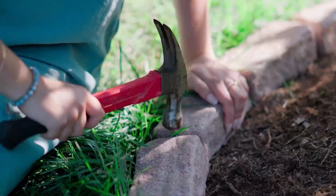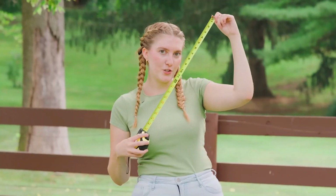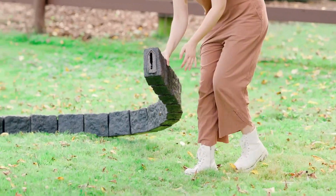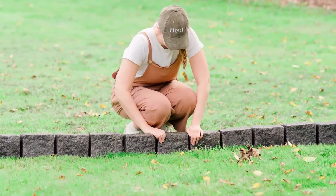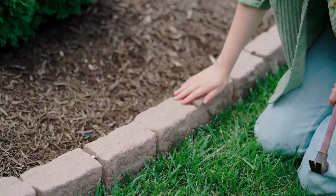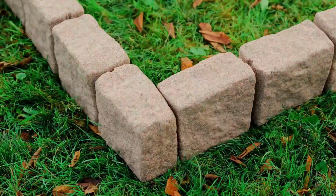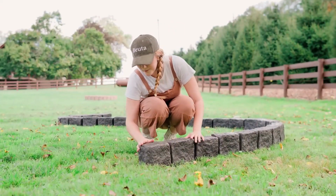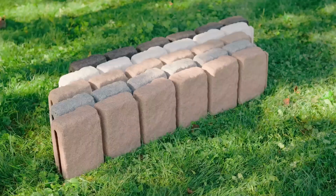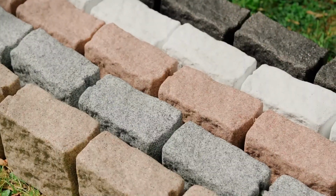The blocks are also flexible, allowing you to create neat circles using multiple sections. For finishing touches, individual extender bricks are available. Additionally, each block is made of 25 to 30% recycled materials, making installation environmentally friendly. Budgeting is straightforward with a standard 1.2-meter block priced at $25.